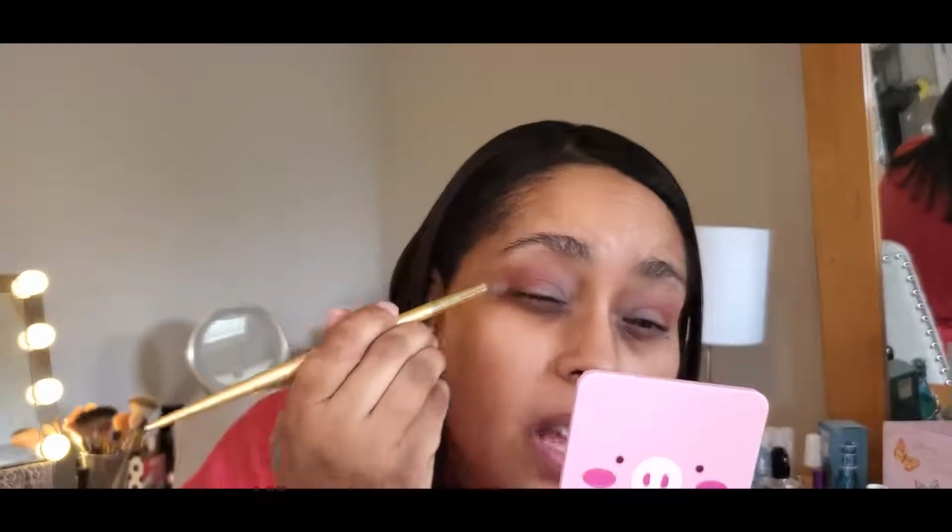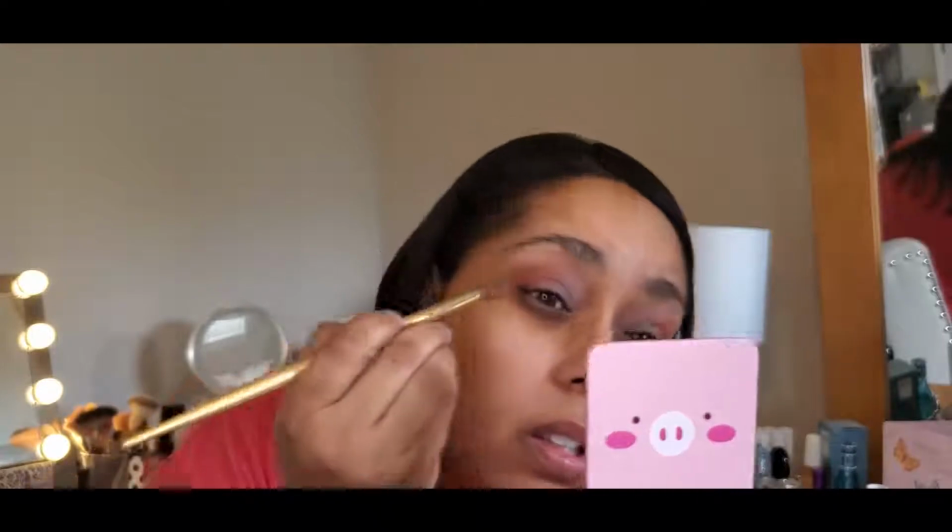Sometimes, to be honest with you, I had kind of given up on drugstore shadows just because they didn't seem to pack the same punch, didn't blend as nicely. And so I haven't really checked for drugstore shadows in a while. Now, that doesn't mean I haven't used inexpensive shadows. So the Juvia's Place type shadows and things like that that aren't necessarily in my CVS, but they're not expensive. I have used those. And I think just in general, the industry has just gotten better with their formulation. So this is a nice reintroduction to drugstore shadows for me.